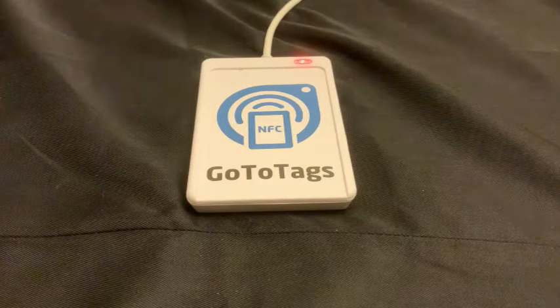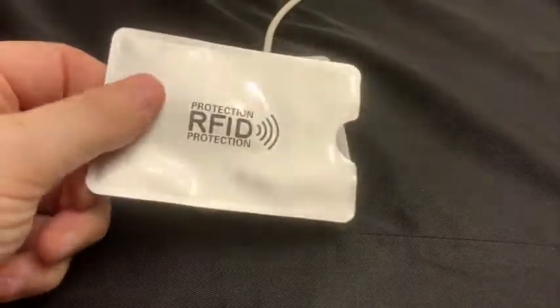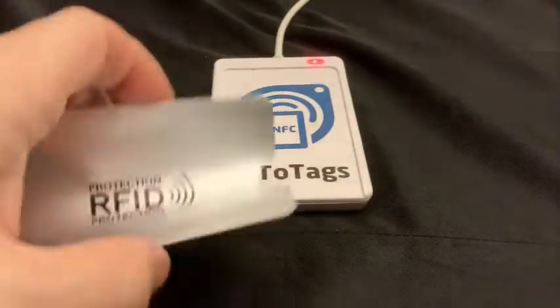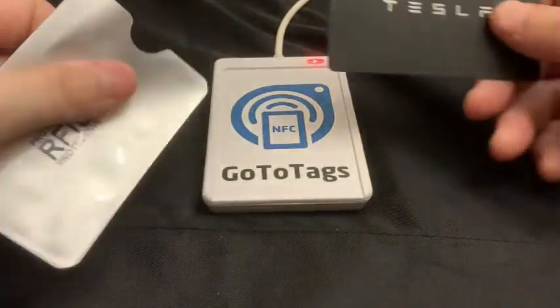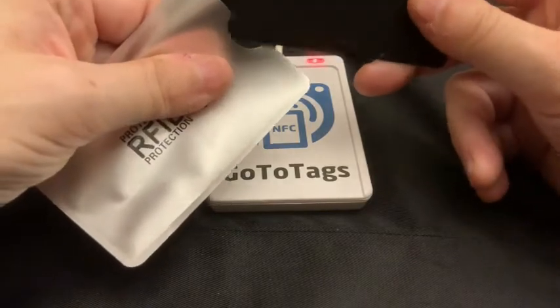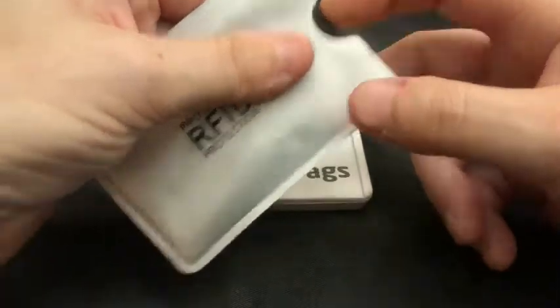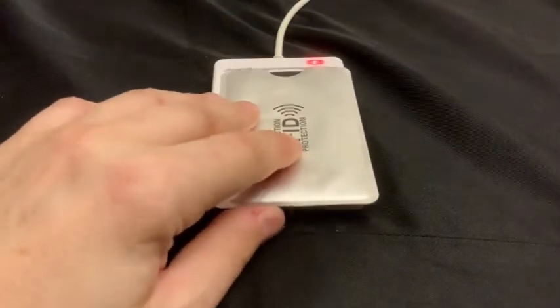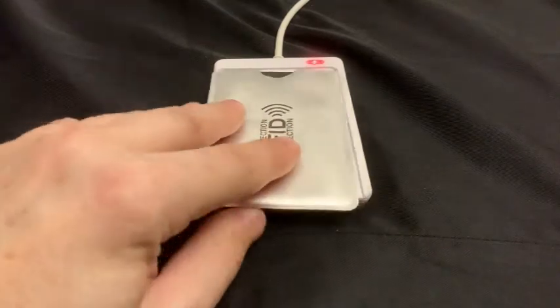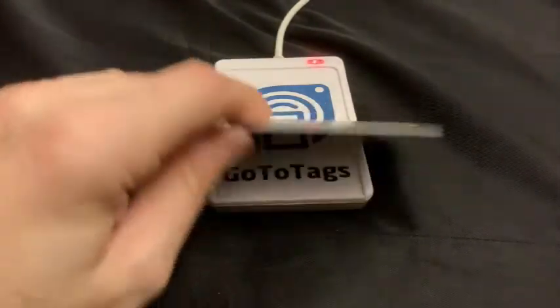So these are another potential solution. You can get these really cheap on Amazon. I picked up 28 of them for about $6. And the problem most people have with these is that, number one, it can be a little tough to actually get the card into the sleeve. Of course, once it's in there, it's not reading. These are actually very good at blocking that signal. They're not any kind of a fake product or whatnot. You definitely will not get a read here.